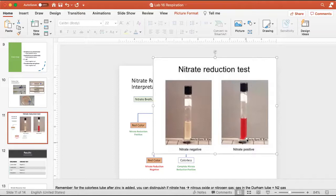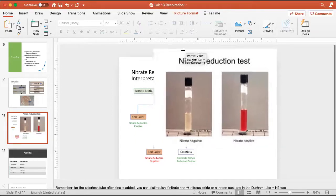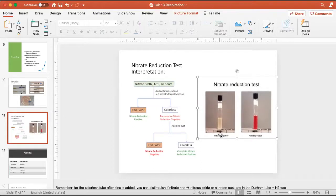After I add A and B, if it turns red, I've got a positive test for nitrate reduction to nitrite. In other words, that red color, after I add A and B, is telling me that there is nitrite in the tube. And the only way nitrite got in there is because the cells made it. They took the nitrate that we put in this tube and they reduced it and created nitrite. And reagents A and B are showing me the nitrite by turning red. If I put A and B in there and the tube stays beige or colorless, as we usually call it, I got to do more work, don't I? So that's what this is about.